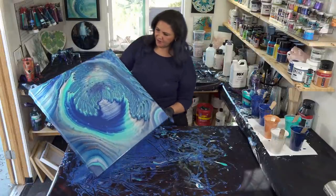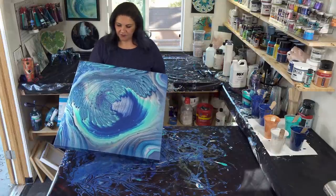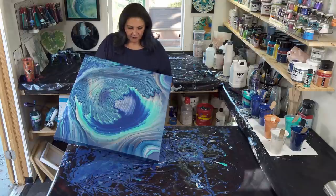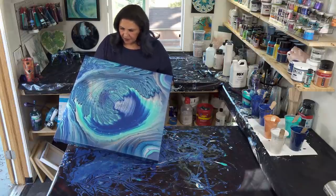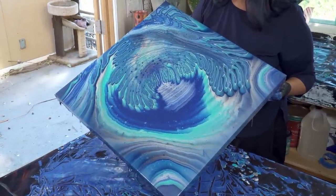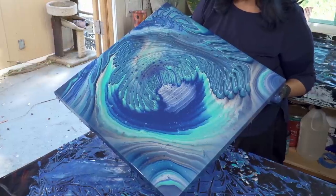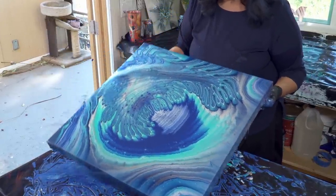I like this one better already because there's a lot more contrast. There's a lot more dark and light. The last one I used a lot more of the deep sapphire and the Prussian blue and not so much of the aquamarine and the pearl. And I like this better. I like the contrast that we're seeing much better. And also because we're using mix, there's beautiful transparency. So we're seeing all these lovely layers. That's really neat.